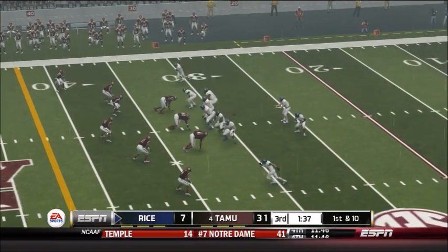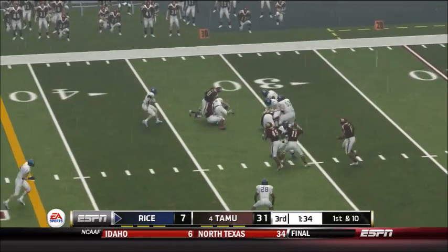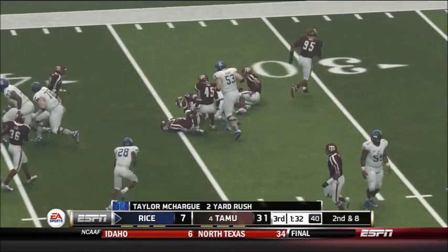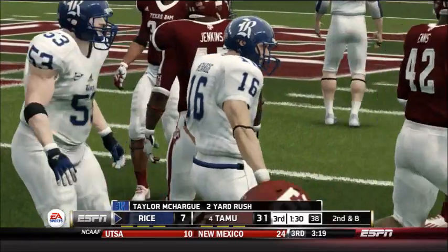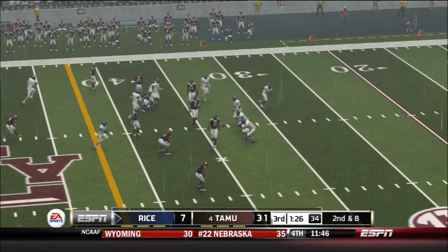Ready, set, hut. He's going to try and scramble. Tackle made at the 33-yard line. Quarterback picked up a yard at best there on the scramble. That makes it second and 8.